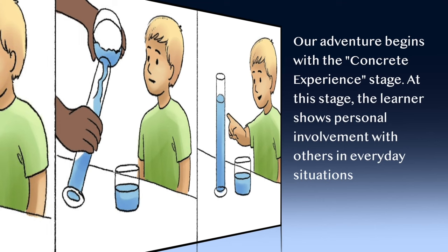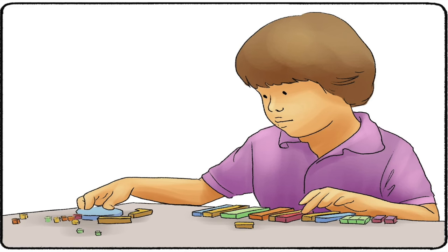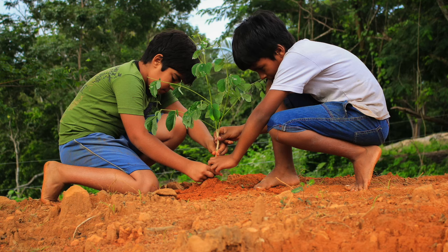At this stage, the learner shows personal involvement with others in everyday situations. In concrete situations, the learner tends to depend more on feelings, open-mindedness, and adaptability to change, rather than on a systematic approach to situations and problems. Envision a science class where students are nurturing plants. Here in the classroom, students plant seeds and observe them sprout.